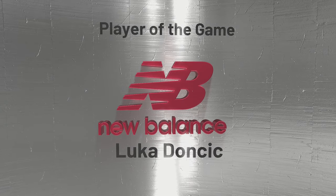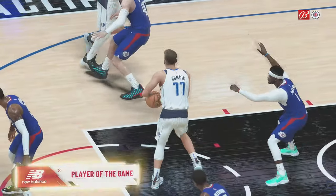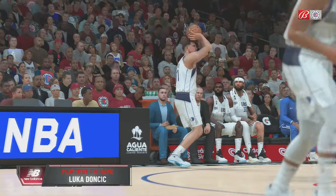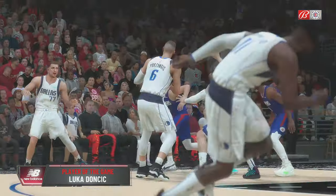Present the New Balance Player of the Game, Luka Doncic. And guys, no doubt who our pick was going to be. He's made everyone else on the court look like they're playing at half speed. It's been total domination, and you can't help but just sit back and admire that performance. Well, to come in here facing a hostile crowd and have a game like he's had, that's what separates the good players from the great players.